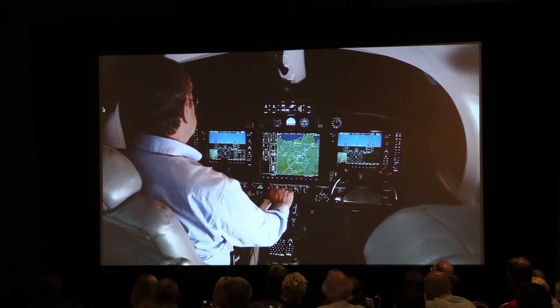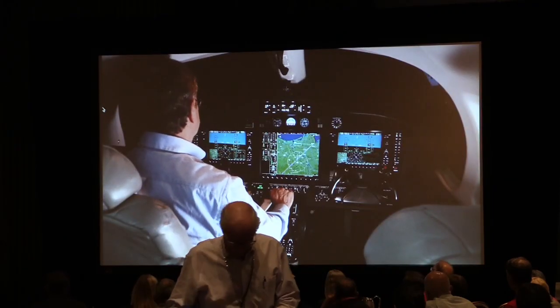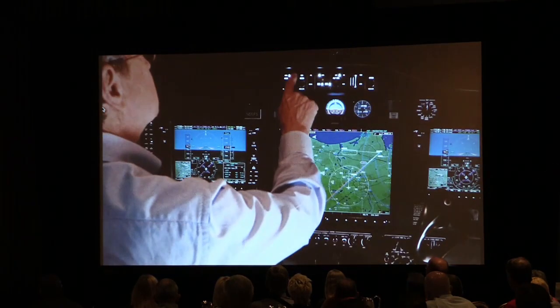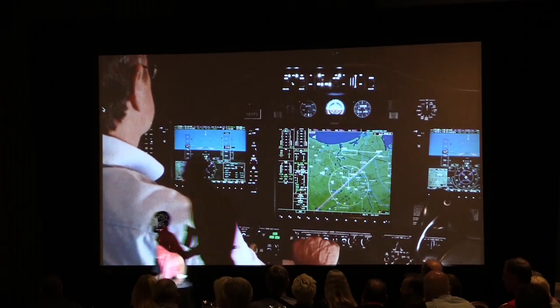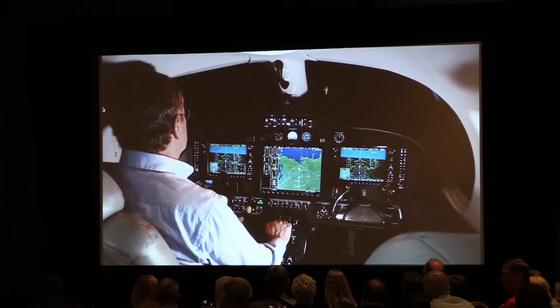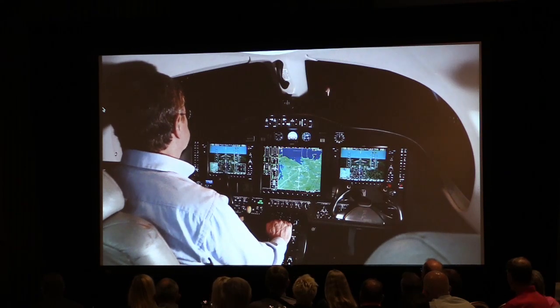Citation 416 Delta Mike, fly 110 until established, cleared GPS runway 16 approach, frequency change approved. 110 until established, cleared LPD 16 for Beverly. And Beverly traffic, Citation 416 Delta Mike on a 3-mile final runway 16.